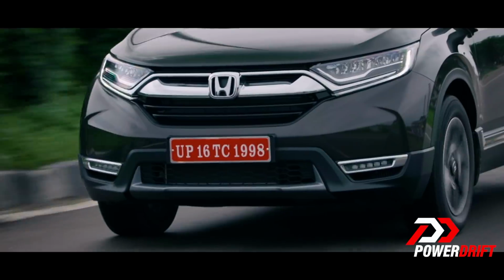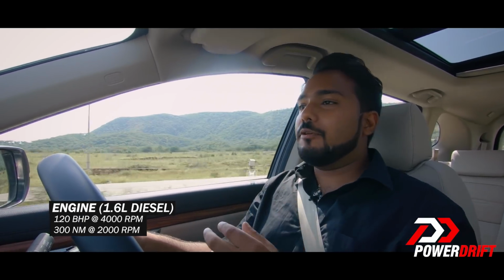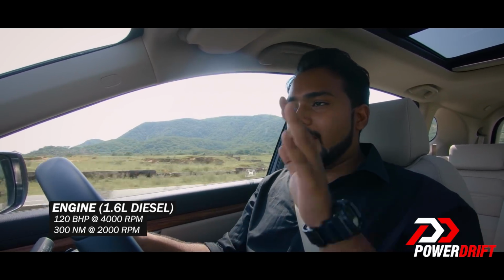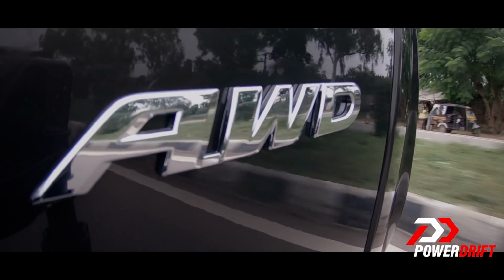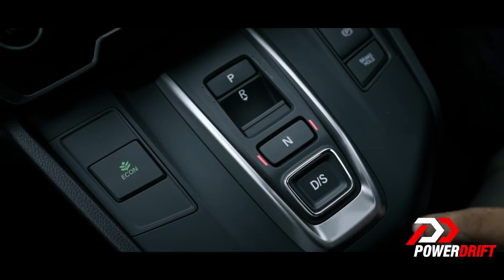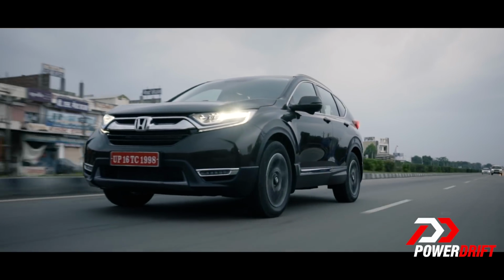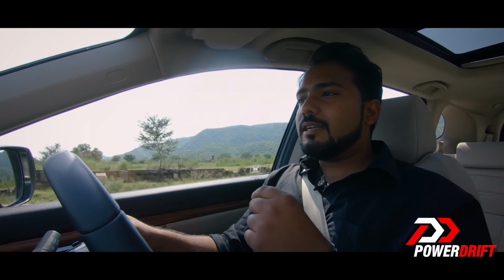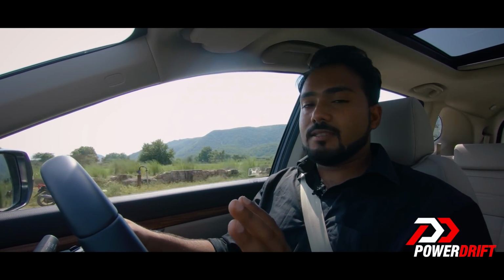Okay, not bad, I gotta say. On paper, this is a 1.6 litre diesel engine that produces 120 horsepower and 300 Newton meters of torque. And I know what you're thinking. It doesn't sound like it's very powerful because there are other cars in this segment that offer more power and, well, bigger engines. But here it's this 9-speed gearbox that's really helping the engine chug along. I wouldn't call it fast or punchy, but it is quicker than at least I thought it would be, so it gets the job done.